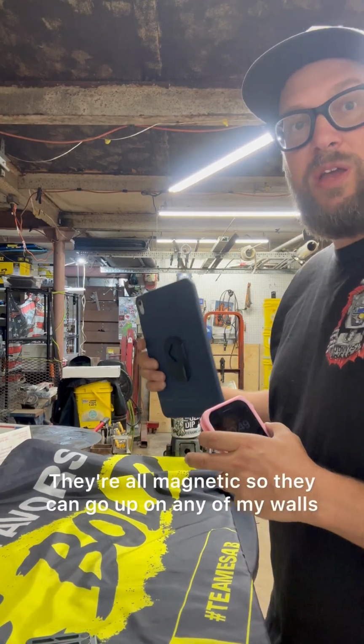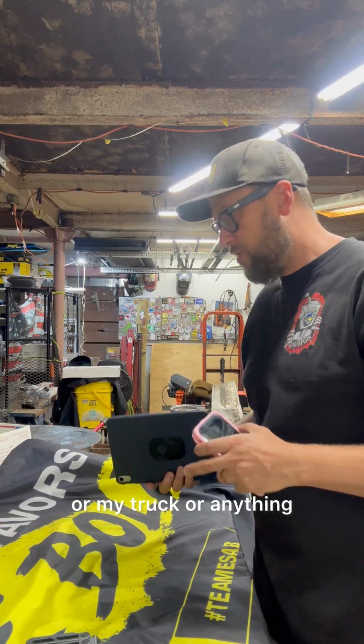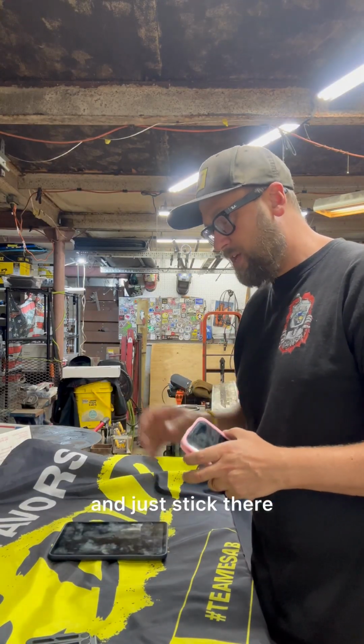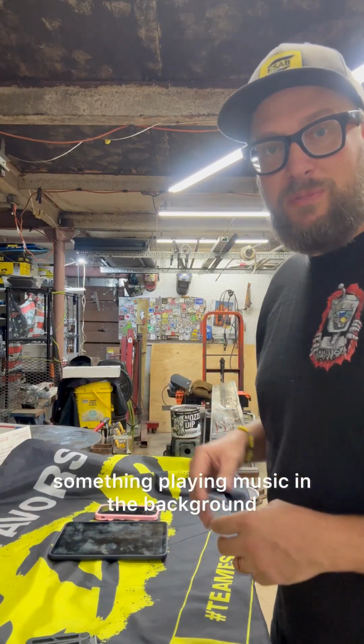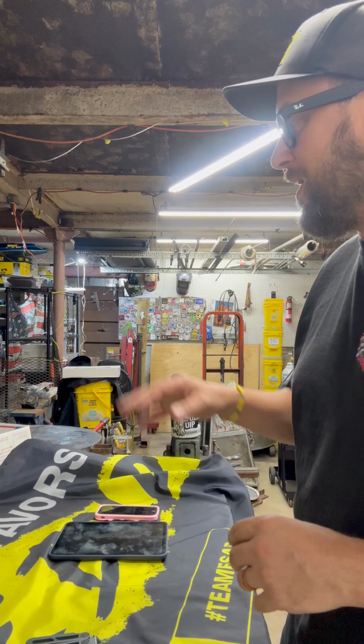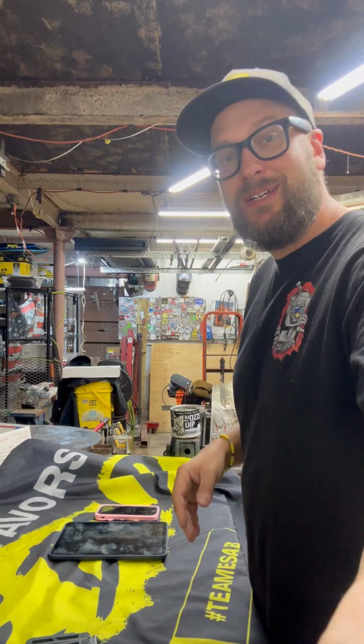They're all magnetic, so they can go up on any of my walls that are metal or anywhere around the shop or my truck or anything, and just stick there. And then usually a phone or an iPad is playing music in the background, and then something is recording, or sometimes I'll leave a phone off to the side doing like a time lapse.